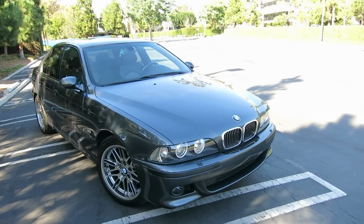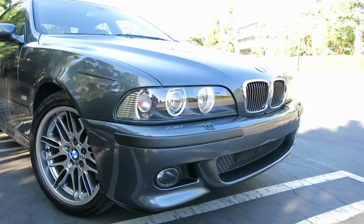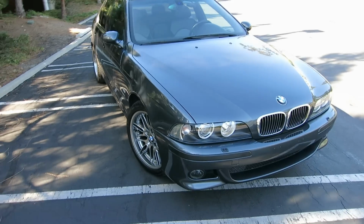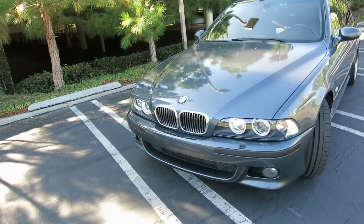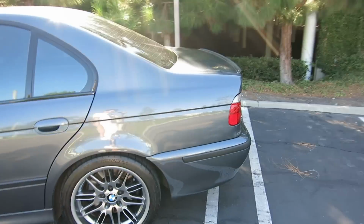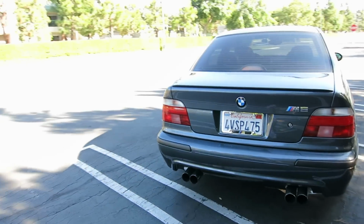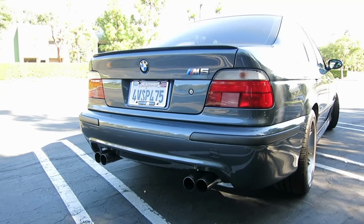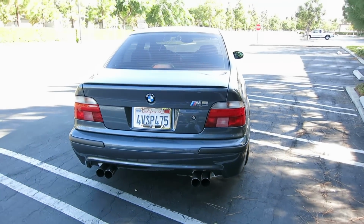I have facelifted the headlights. These are the Hella OEM European spec headlights, and I'm very happy with these. But the taillights have not been facelifted yet. I'm not sure if I want to facelift those yet. I guess we can take a poll in the comments, and you guys let me know. Do you guys think I should facelift the taillights, or should I keep them pre-facelift? A lot of people say the pre-facelifts have this classic BMW look to them, and some people prefer them, some people don't. I'm kind of stuck in between, I'm not sure what I want, but for now, I'm keeping the pre-facelift.